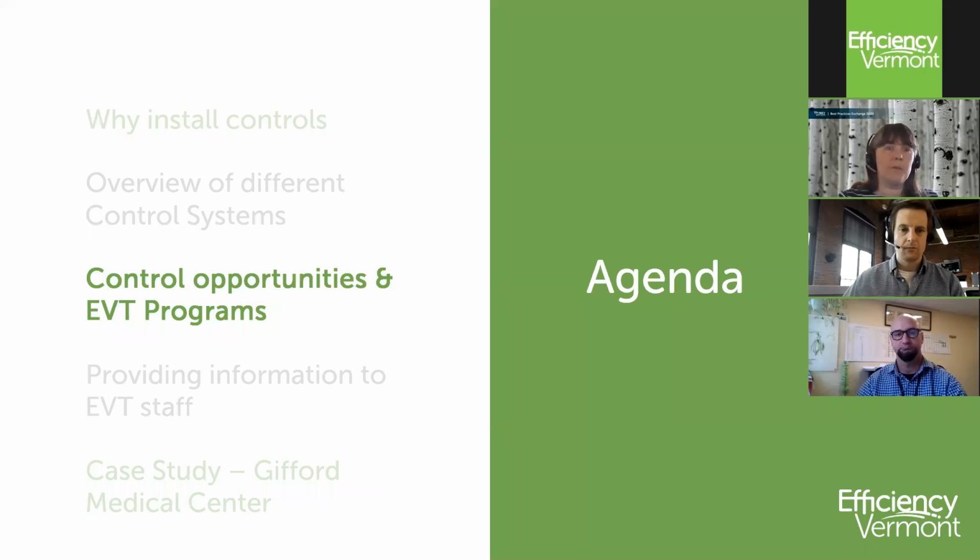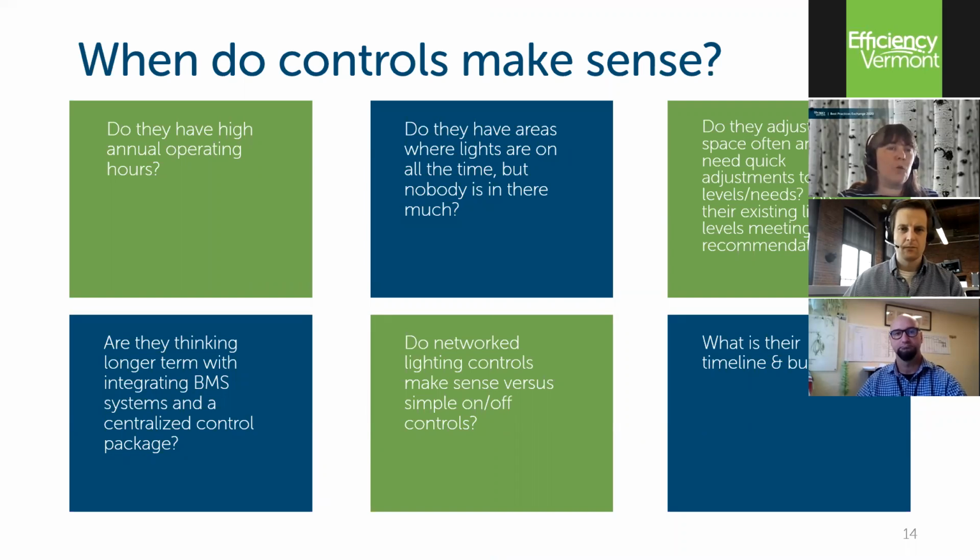So the control opportunities. Some of the things you want to look at: do they have high operating hours? Do they have areas where the lights are on all the time, but there's a lot of places where nobody's actually there? In office areas, or even warehouses or manufacturing, do they change the space use often and need to adjust the light levels? Are their existing light levels even meeting recommendation levels? Are they thinking long-term with integrating into another building management system or a centralized control package? Do the lighting controls make sense versus a simple on-off sensor? And the big thing is, what is their timeline and their budget? If they need something quick and fast, a comprehensive control system may not be the best bet now, but an integrated control system that they can upgrade to the next step later may be a good idea.